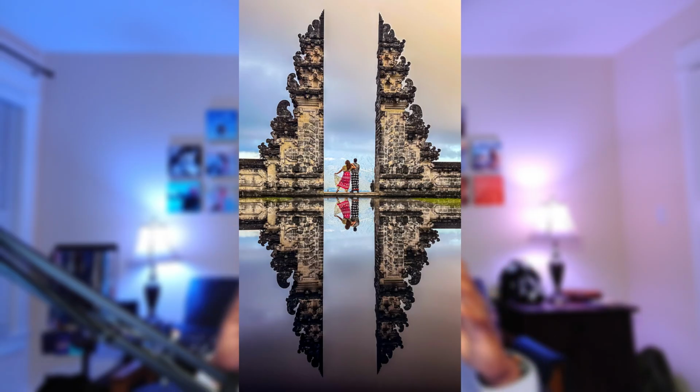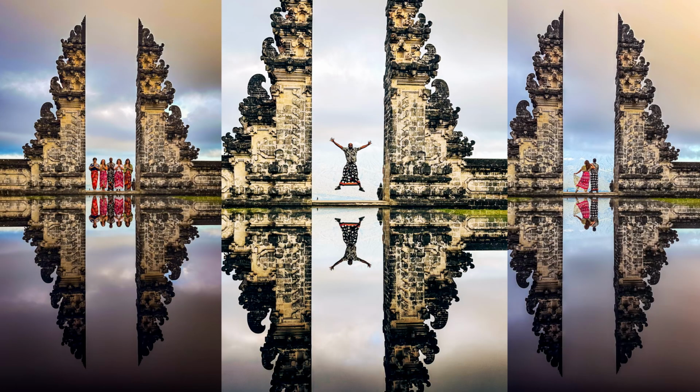So on our last full day, we woke up at about 4 a.m. to visit the Lempuyang Temple for the famous Gates of Heaven photo. And I know you've seen this before. So this experience requires a little bit of planning, but delivers those famous shots that you've seen all over Instagram and you're probably going to want yourself. I'll be honest with you, at times I like to avoid the super Instagrammable popular locations, but this was actually worth it and was a pretty cool experience.